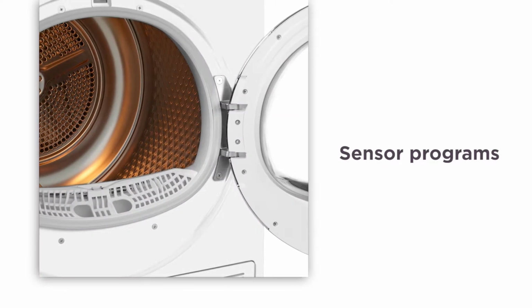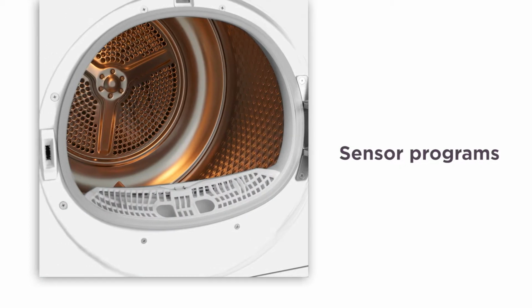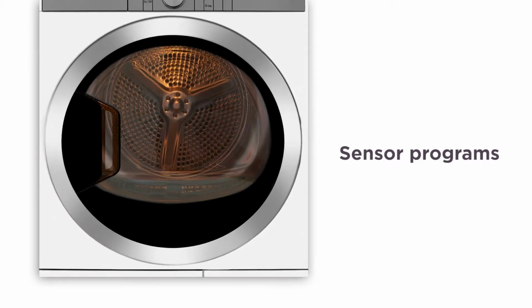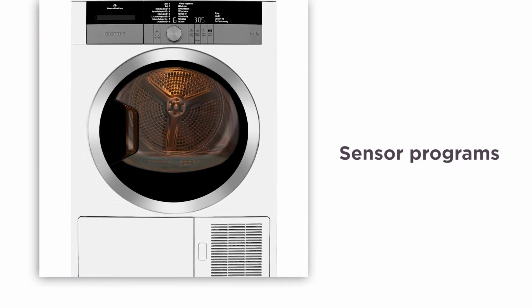Sensor programs measure moisture levels inside the drum and stop the cycle when the desired dryness level is achieved. You will avoid wasting unnecessary energy as well as any damage to your laundry caused by over-drying.